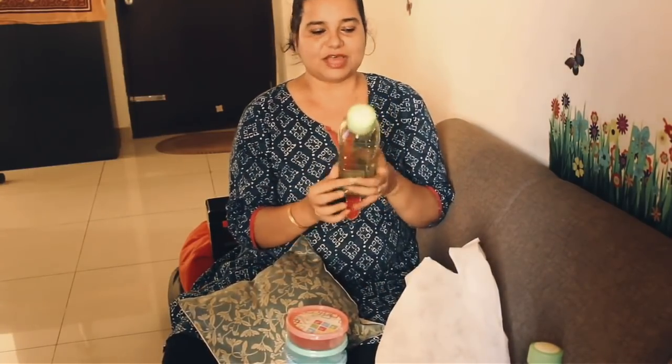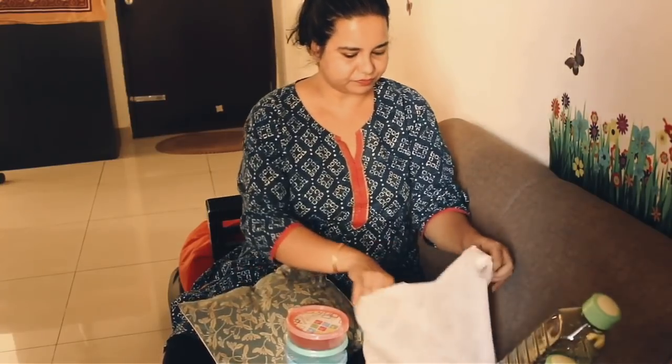I mean, there is no rule that you can't use bottles to store sugar or anything. So I've got 2 bottles.